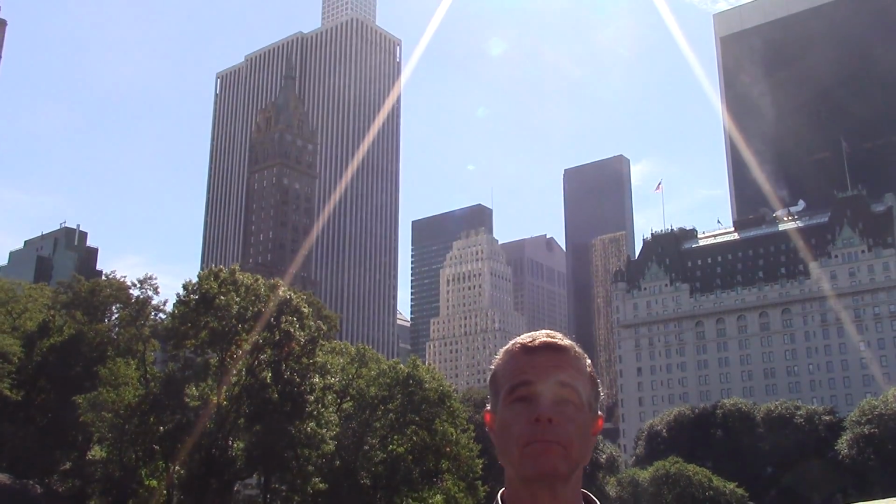So I'm standing now on the bridge, and as you can see behind me, you can see some of the buildings from New York. That large building you see behind me, that's actually the Plaza Hotel. From this view, you get to see some of the New York skyline looking back toward 59th Street, which is the entrance to the park.